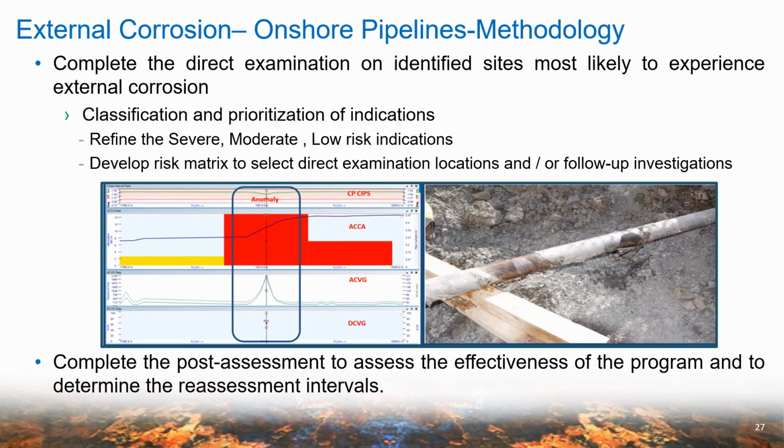You can actually confidently predict the likelihood or the condition of the pipe even before you dig up the pipe. So you align those indications, then you refine: severe, moderate, and low. Then you prioritize them into immediate, scheduled, and monitored, and then complete your direct examination. Once you have exposed the pipe, do your NDE measurements, remaining stress calculations if required, and do your root cause analysis. So you have completed all the requirements in stage 3. Then the program is wrapped up in the post-assessment, where you assess the effectiveness of the program, and then you can define the reassessment interval.